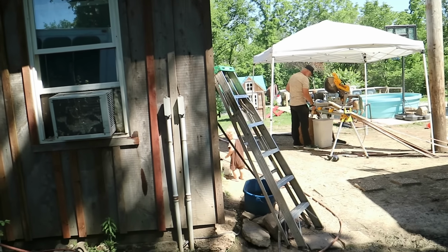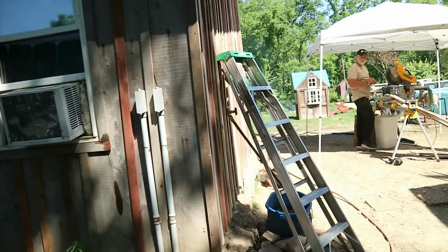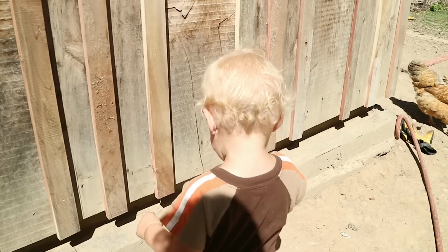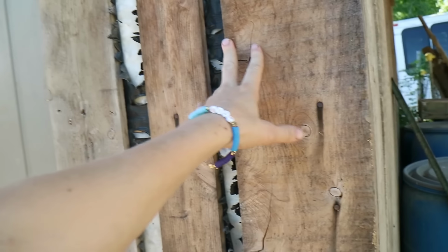This is what's causing all the racket that you heard while I was filming. We're actually putting battens on our well house at last. Looks so good. This had been sided a while ago, but we never got around to putting the battens on. As you can see, it started getting shredded inside. So now it will be completely sealed in and finished and looking good.